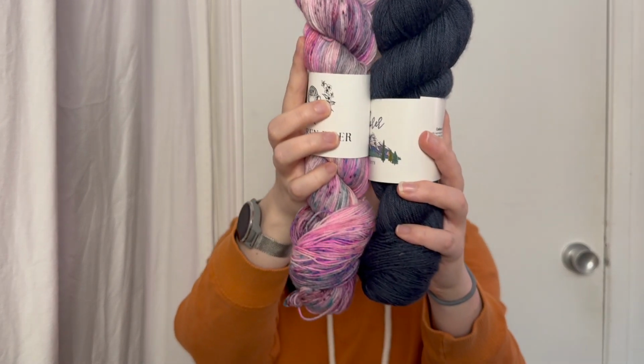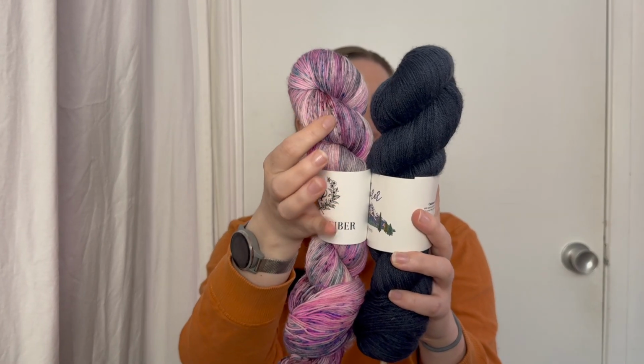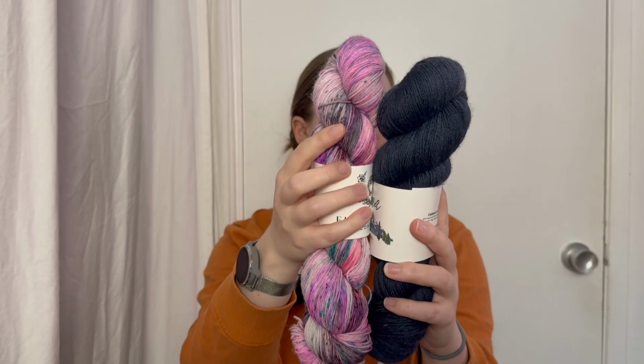This colorway is It'll Block Out. It is, I believe, an exclusive to Black Squirrel in Berkeley, and this dyer doesn't dye anymore. This is, I think, part of their last batch. So I really wanted to grab it, and I thought that some of the darker colors in this would go well with Catch of the Day. I plan to make something that has a good amount of colorwork, maybe more like all over colorwork somehow. I don't know exactly what that will look like yet.